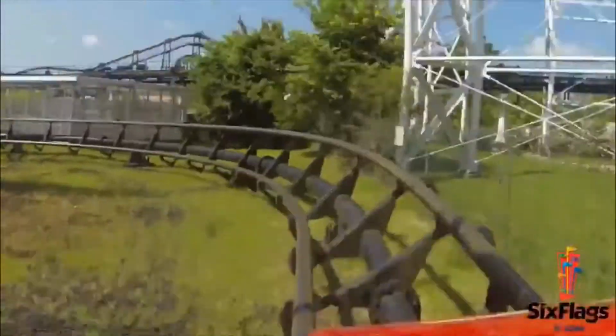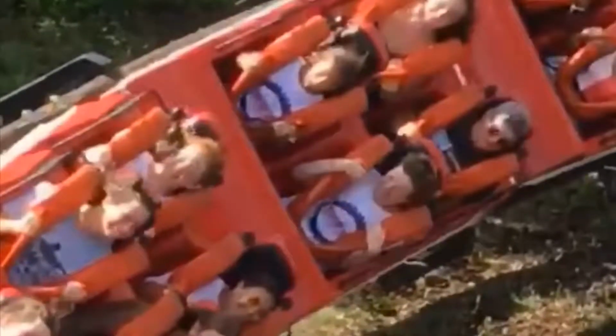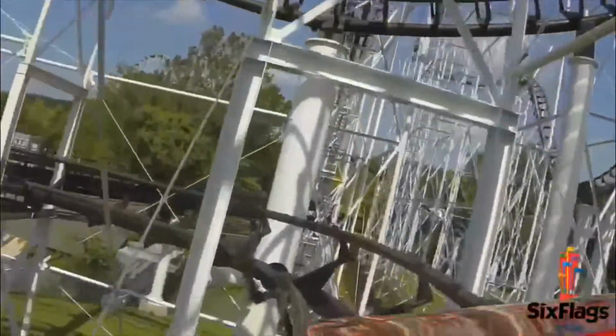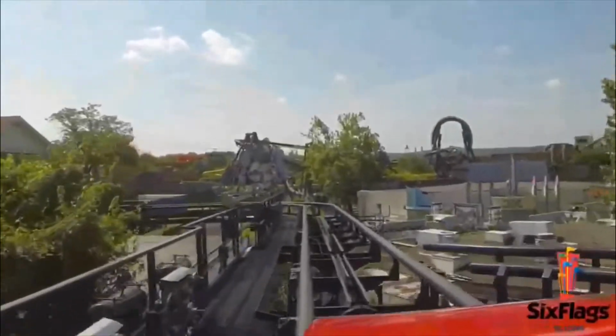In my opinion, by far the worst part of the ride is the helix. The whole time your head is going side to side as if it was a pinball. Here you can see my head in the helix. It's going side to side very aggressively. After that horrible helix, you go into a tight turn, and then the ride, thankfully, is over.